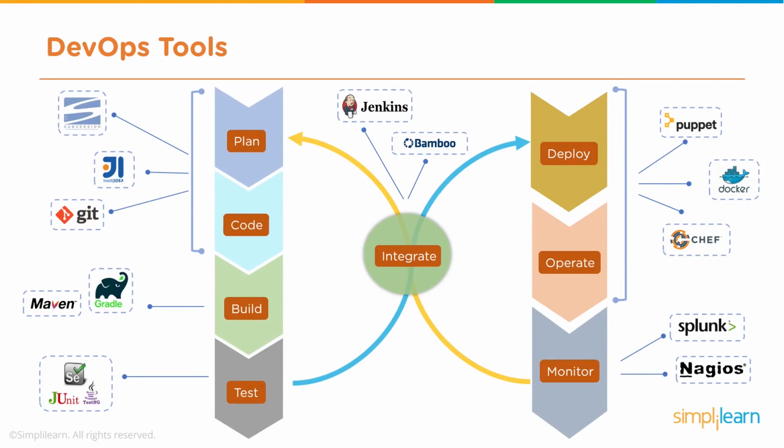There are also many other tools. This is just really a selection of some of the more popular tools that are being used. But it's quite likely that you're already using some of these tools today. You may already be using Jenkins. You may already be using Git.